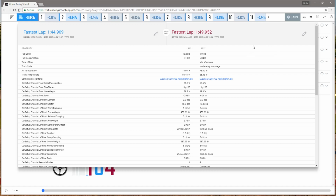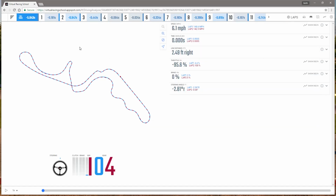So what I've done is I've had him run laps with the same setup, the same exact weather, and he got to a point where he was running consistent laps and improving his time to a point where I think that we have a good representative lap of his typical pace here. And the difference in lap is about a 5-second time.